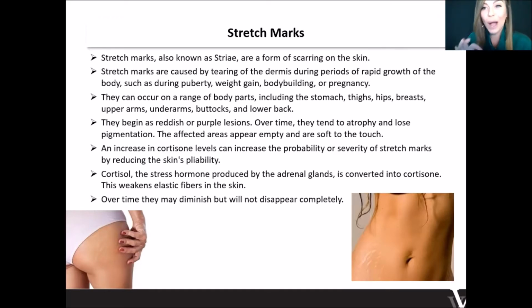So that's where it's so complicated, because we're actually tearing the dermis. And you can imagine, if you think back to the Skin 101 webinar, where we broke down everything that's in the reticular dermis and the papillary dermis and the epidermis, now just picture that tearing open, and how that's such a shock to the skin, and why it doesn't really repair the way we need it to. So it's tearing of the dermis, and it happens during periods of rapid growth of the body.